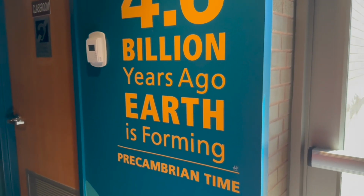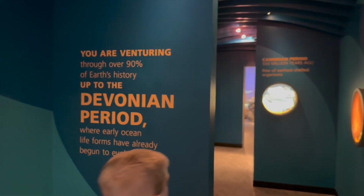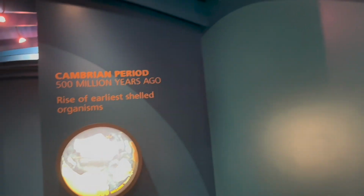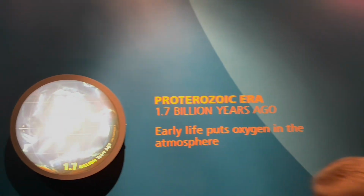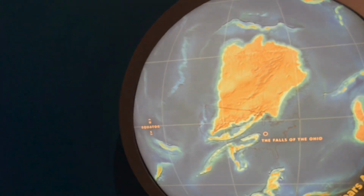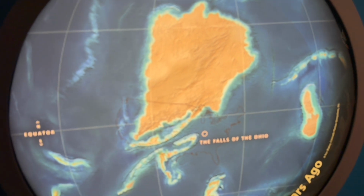Years ago, Earth is forming. Now we're venturing into Earth's history. That's what it looked like 1.7 billion years ago. Look, this is where the United States was. We would be under the water.